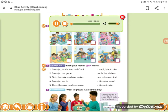Listening 131. Do the big read. Read your reader. Grandpa and Clunk go to the shop in the van. Grandpa looks for eggs and milk. Can you see strawberries, Clunk? He asks. In the kitchen, Ben and Rosie see the shopping bags. You like cake? Asks Grandpa. Yes, say Ben and Rosie. Can you make a cake, Grandpa? Asks Rosie. Yes, I can, says Grandpa. This is my new machine.